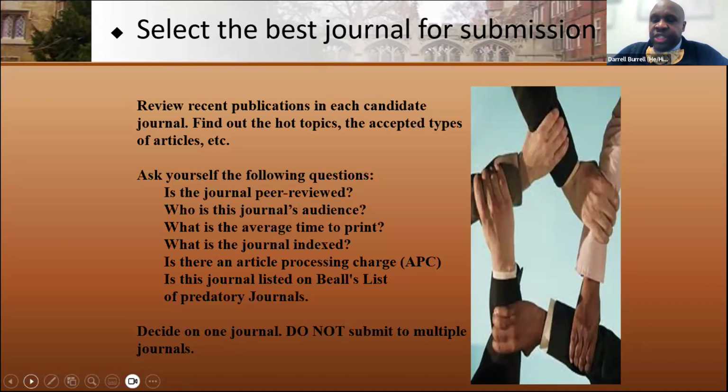So when you look at a journal, if you're unsure, you want to look at the author guidelines and figure out, do they have a charge or not, or email the author? Because there are some journals that have processing charges.